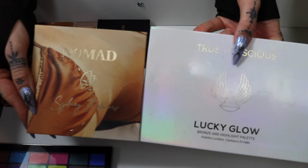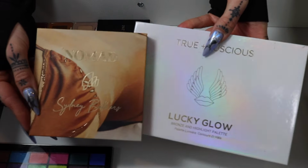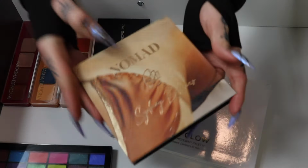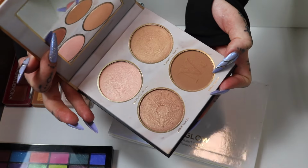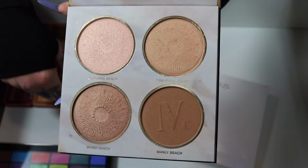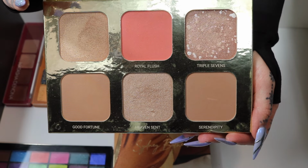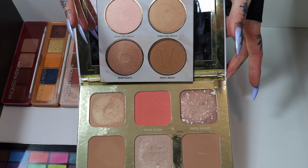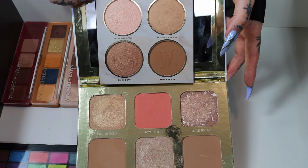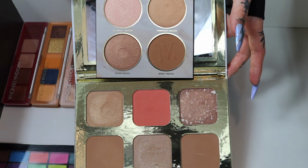Oh man, and these 2 ended up sneaking in here because they look like an eyeshadow palette, but these are not. I believe this one's a highlighter? Oh no, it has a bronzer in there. Bronzer and highlighter. This is the Nomad Kiss of Sun palette. And then I had the True and Licious Lucky Glow Bronze and Highlight palette. These 2 were accidentally misplaced and they should have been in last week's video. And honestly, I think these are pretty much brand new.